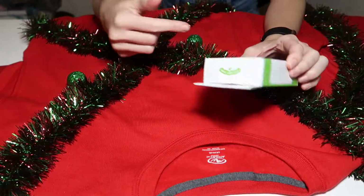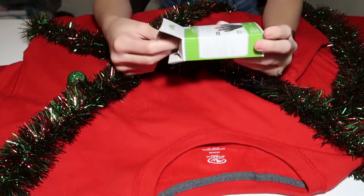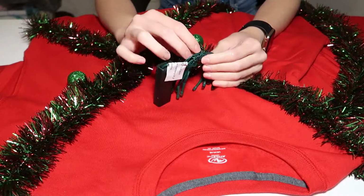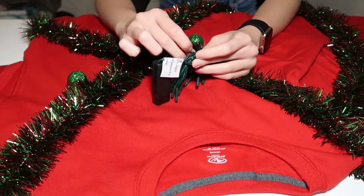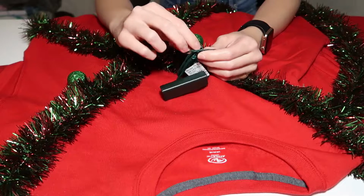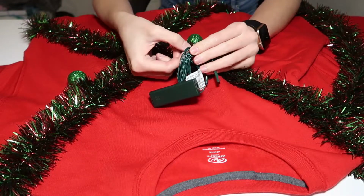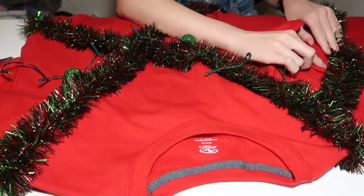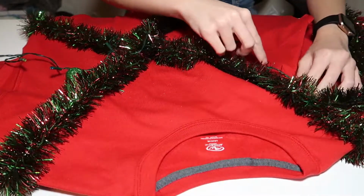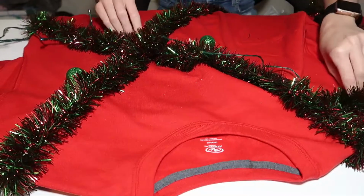I started putting these ornaments on, but then I realized it's probably easier to put these lights on first. Oh, this is very small. I thought this was gonna be so much longer. I guess I should have read the fact that it says 4 foot. That's okay. I'm just gonna put it on only the front of the shirt. Okay, so I'm just gonna kind of glue the lights sort of up against the tinsel, so that it kind of covers the cords a little bit.